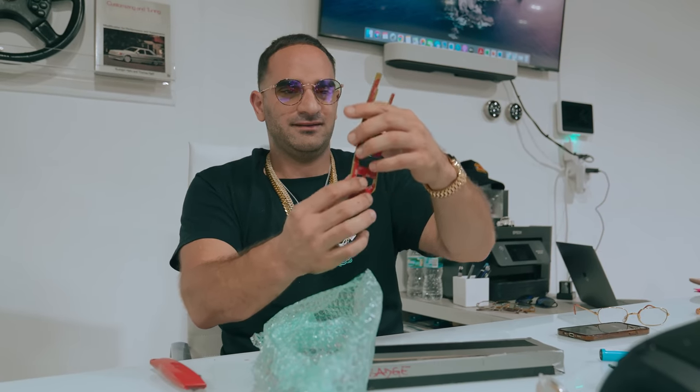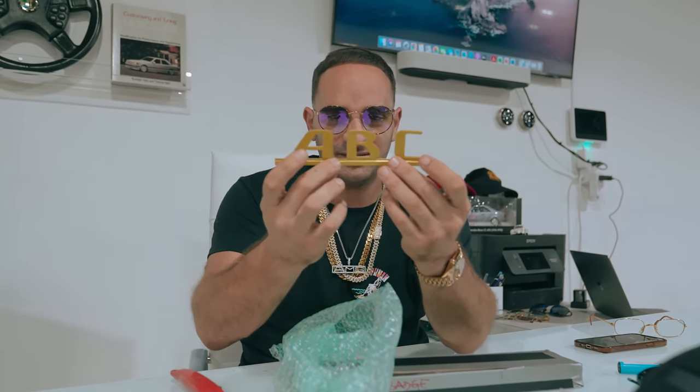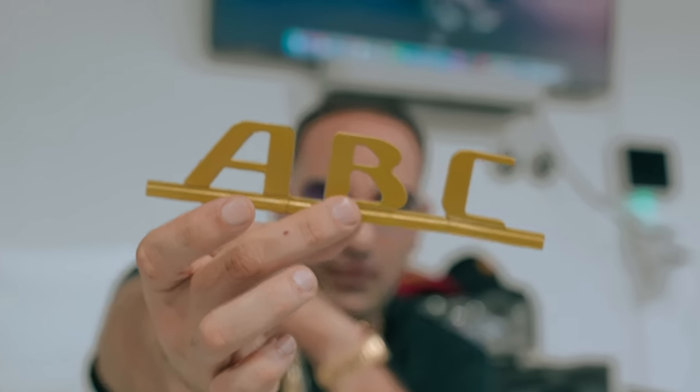It got damaged. Well, there it is, guys. Sadly, it got damaged in transit, but it will go on the ABC exclusive, and it will be on the road soon.